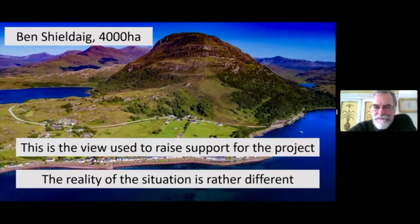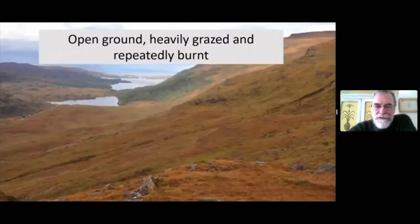Now, this all looks very nice, and this is in fact the view which the Woodland Trust used to raise support for the project, but the reality of the situation on the ground is really rather different. And this is where we've become involved. Because if you look from the other direction, this is looking north. The nice picture earlier was looking south on a very nice day.